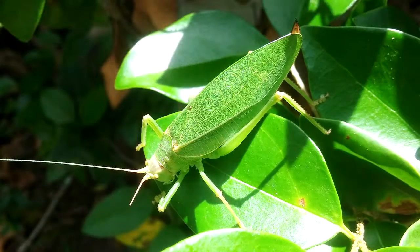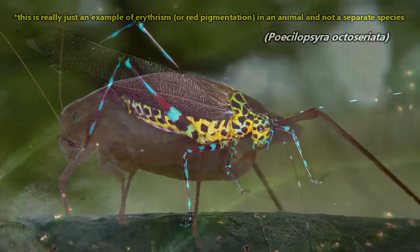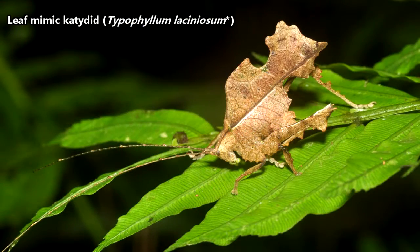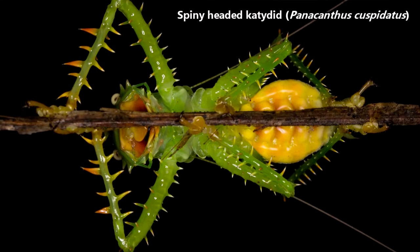When you hear the name katydid, you might imagine a bright green grasshopper-looking thing like this. But really, they come in all shapes and colors. Here's one that's pink. And here's one that's all speckled. And here's this one. And this one is, wait, is that just a dead leaf? And, oh, I feel like we've entered the dark parts of the internet.